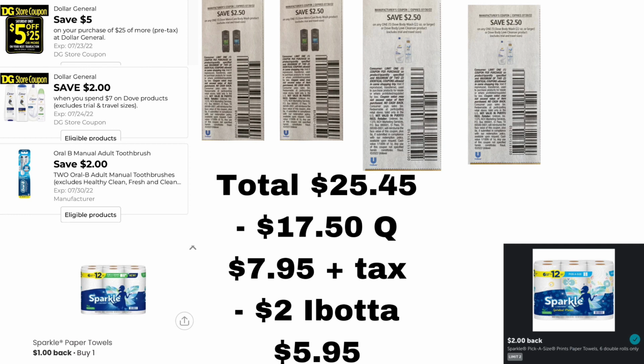Now, if you don't have the digital coupon, you can submit to the coupons.com app for a dollar back, and that dollar will go straight into your PayPal account. So your initial out-of-pocket will be a dollar more. So you'd pay $8.95 plus taxes out-of-pocket. But once you get back the $2 from Ibotta and a dollar from coupons.com, your final cost is still the $5.95. So that is what I have for you for your 5 off 25 scenarios for this Saturday at Dollar General.